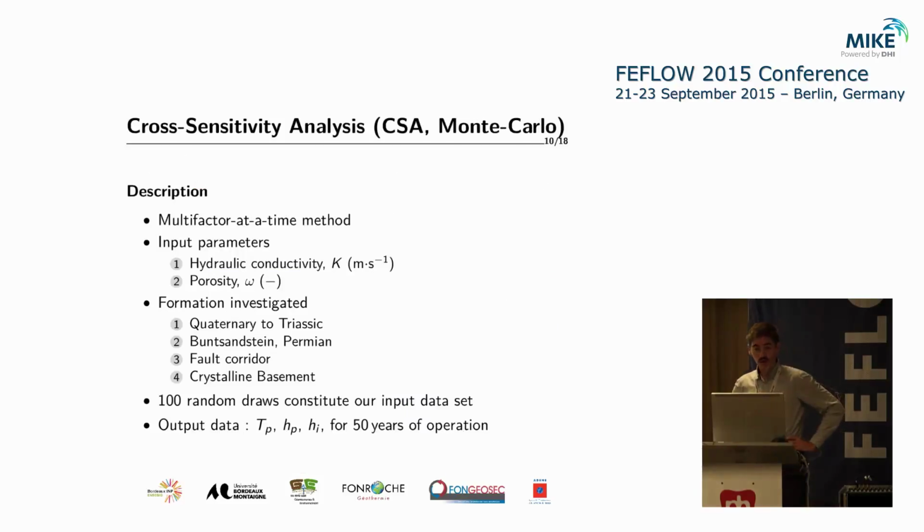So reference case results were presented to you. Some questions arise from this. How can we rely on those figures, and to what extent are they subject to change? To understand that question, we would like to conduct a cross-sensitivity analysis based on the Monte-Carlo approach.